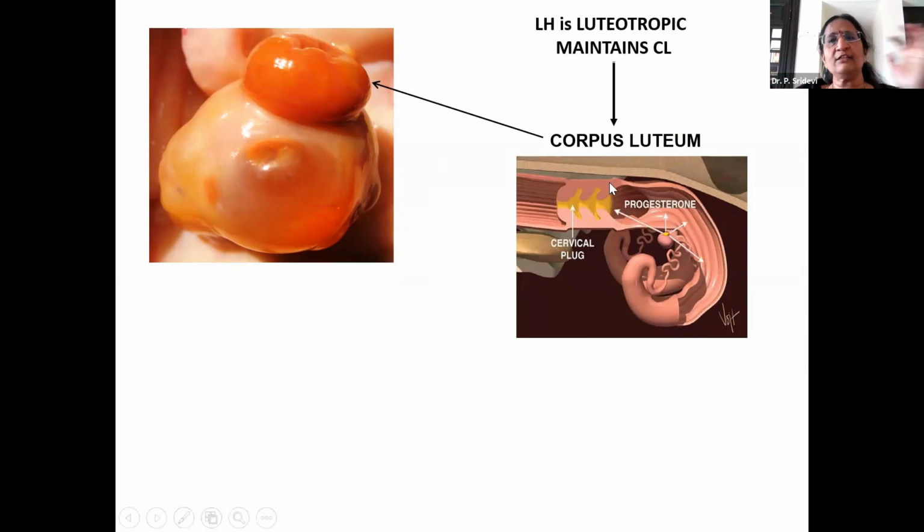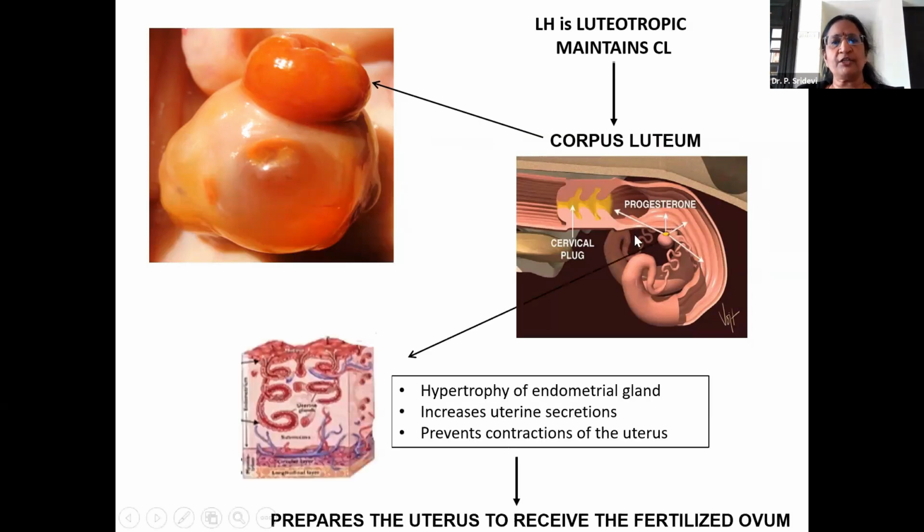So, as in the case of human beings, LH is supposed to be the major luteotrophic hormone in most of the other domestic animals. Now, LH is not only known as luteinizing hormone, it is not only responsible for ovulation, it is also responsible for maintenance of the corpus luteum. And that's why you call that a luteotrophic hormone. Okay. So now progesterone, what does progesterone do?